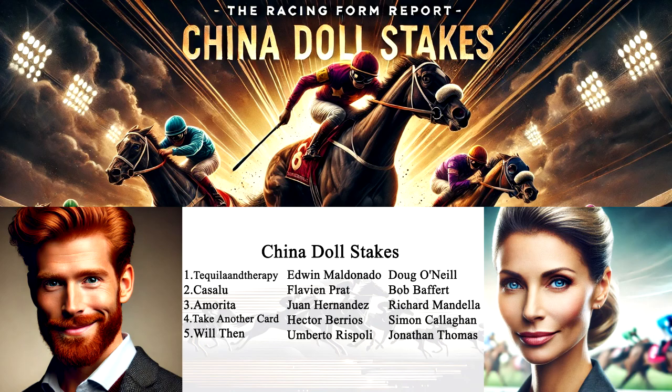And still managed to finish 3rd. Which is pretty impressive, all things considered. So maybe she could have even done better with a cleaner trip. Possibly, yeah. And the Racing Form is really high on her chances to finish in the top 2. They've got her as a high confidence pick for the Exacta. Okay, so she's definitely one to watch. Absolutely a major player in this race.